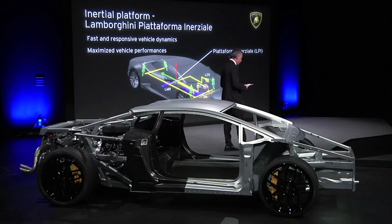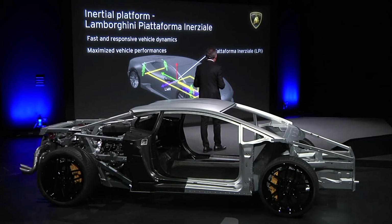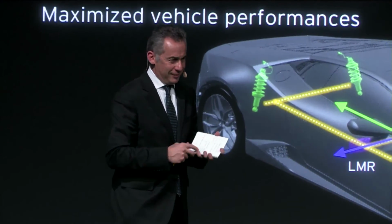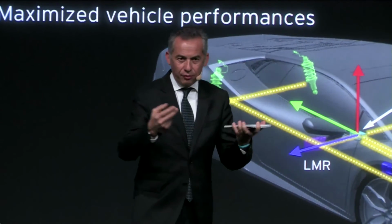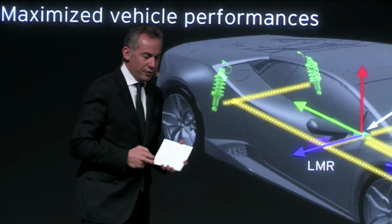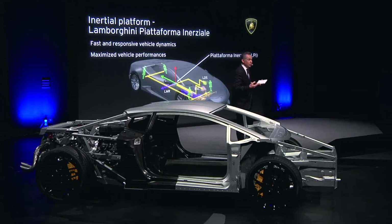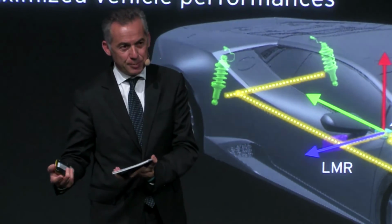What I mentioned before is really something unique, because normally this is a system that is used in aeronautics or in rockets to be able to calculate in real time the positioning of the airplane or of the rocket. And normally in the car business, this kind of analysis is made through calculation. Calculation takes time. And for us, time is against a super sport car.